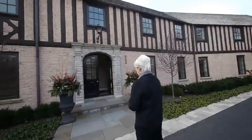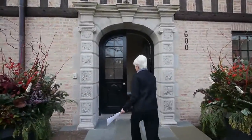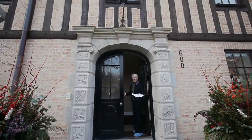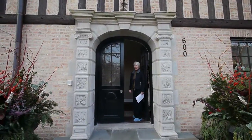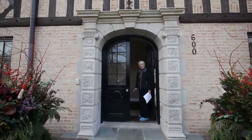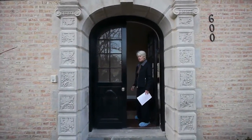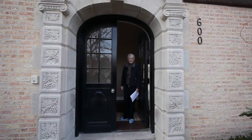Just take me in there, Maureen, and let's take a look. Right, and you'll notice the carvings on the outside. It's a very welcoming home, even though it's very special. It doesn't have, I don't feel, a very pretentious feel. It's a very comfortable home that is not fragile either.